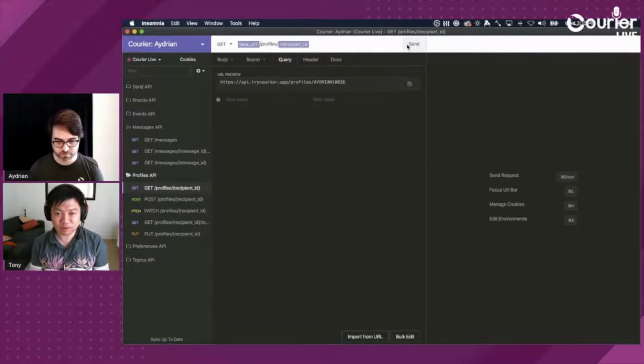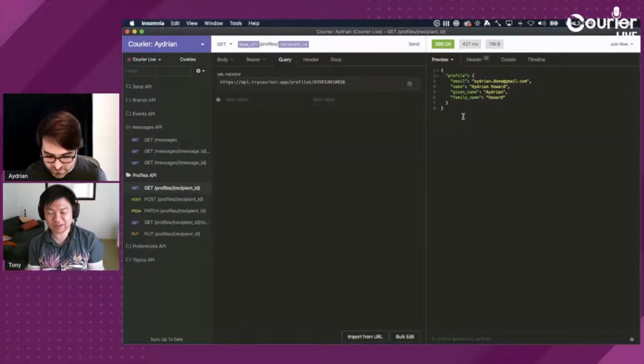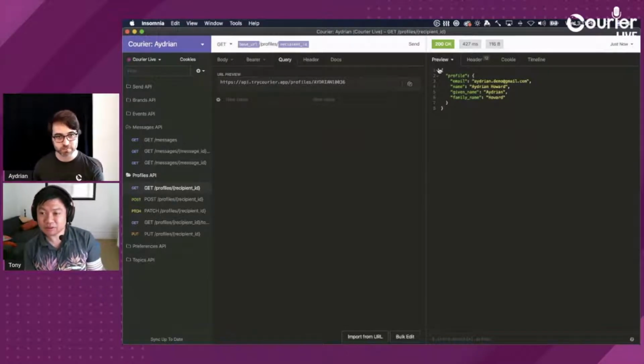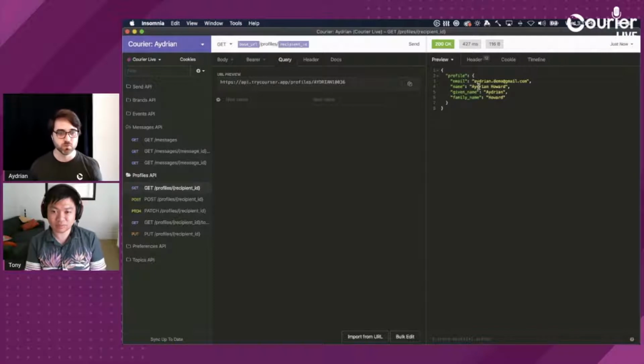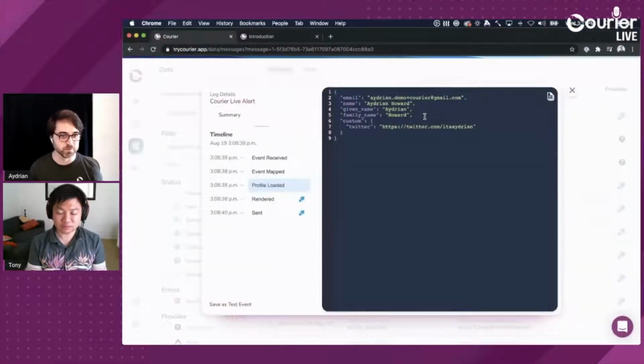Yeah. I'm going to hit send. Can I make that bigger? Can't make that bigger. That would have been nice. But you can see that if I take the recipient ID and put it towards our profiles API and pull back what we have stored inside Courier, the email that we have in there is aydrian.demo@gmail.com. So the email address that I passed over in the profile is taking precedence. What you're getting back is a merge of that profile.